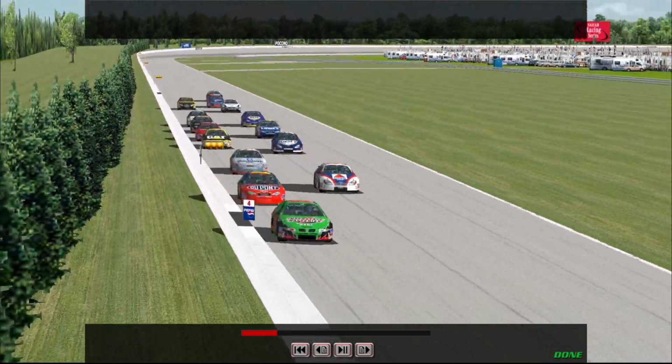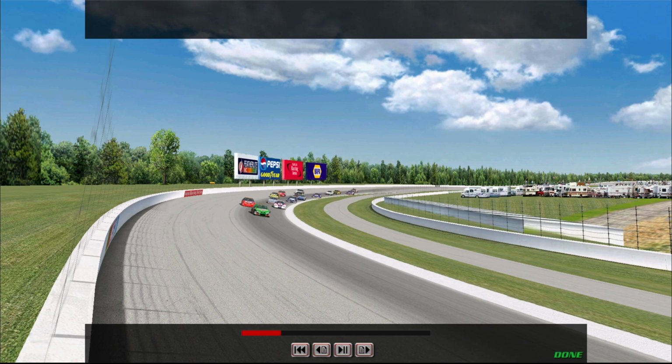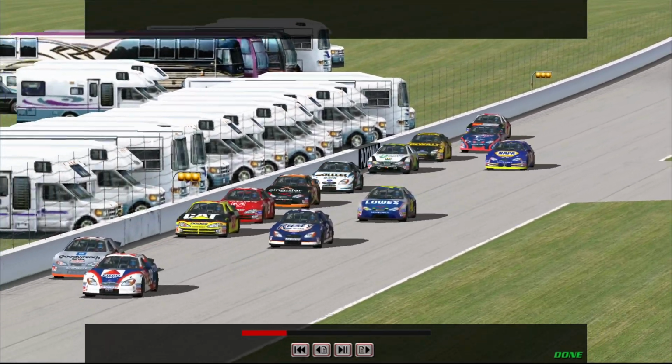Because each of the turns requires a different technique, and because you'll need to shift gears to get fast lap times, you often hear people refer to Pocono as the superspeedway that drives like a road course. I call it a roval.